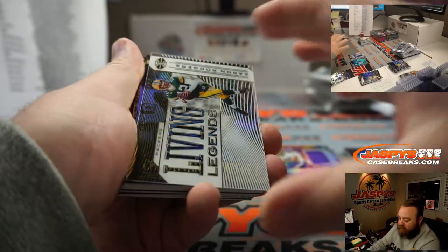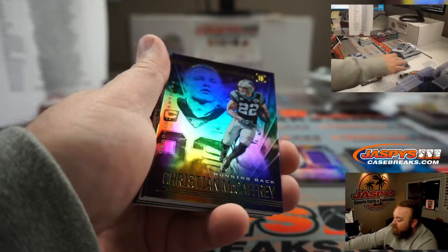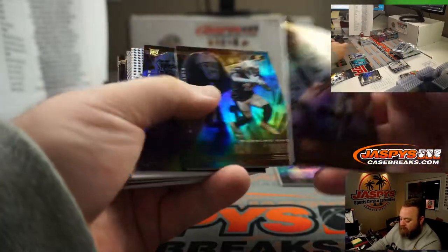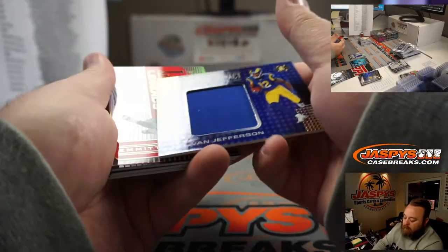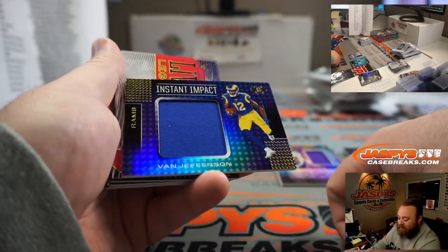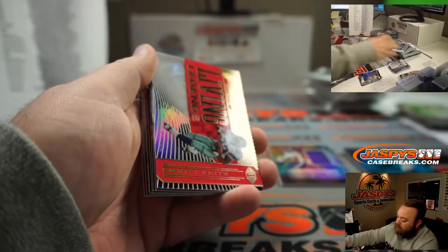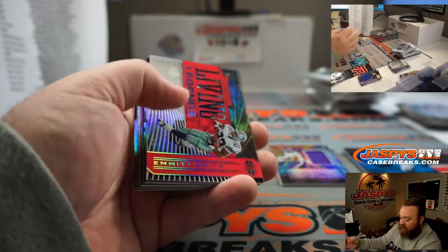Really, Oliver? Interesting. Aaron Rodgers, Living Legends, going to the Packers, unnumbered number block. Instant Impact, Van Jefferson, LA Rams, random number block, unnumbered. Part of that unnumbered randomizer at the end.